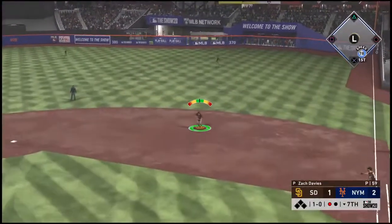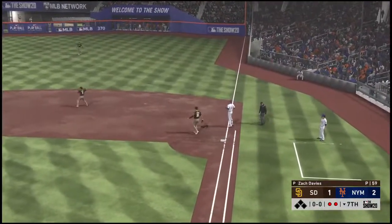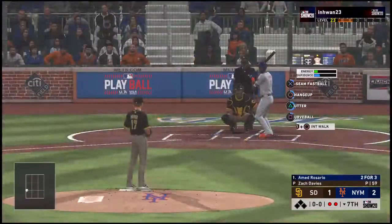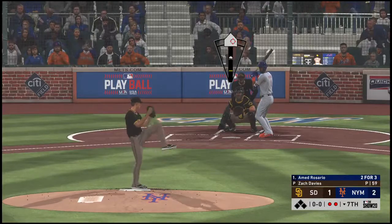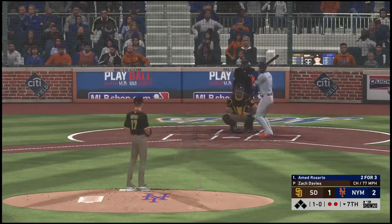A chance here for Dozier at second. Reined in. And quickly there are 2 away. So the batting order turns over now and set to go. Amed Rosario is looking for hit number 3 here in this at-bat. Low for ball 1.